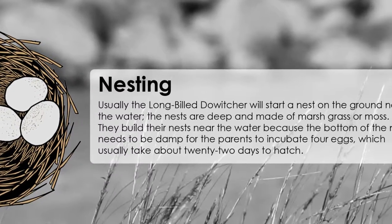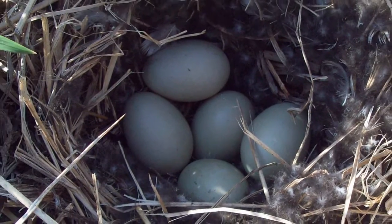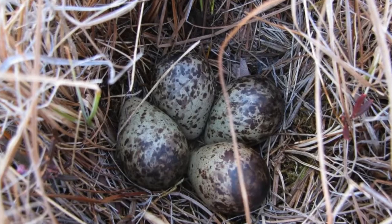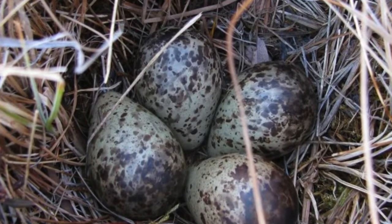Usually the long-billed dowitcher will start a nest on the ground near the water. The nests are deep and made of marsh grass or moss. They build their nests near the water because the bottom of the nest needs to be damp for the parents to incubate 4 to 6 eggs, which usually take about 22 days to hatch.